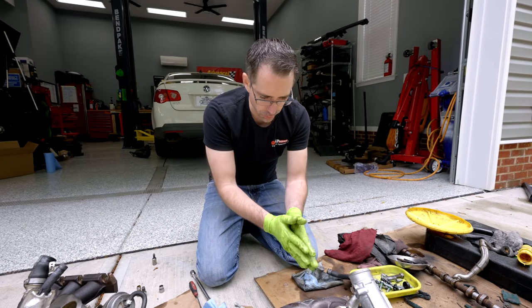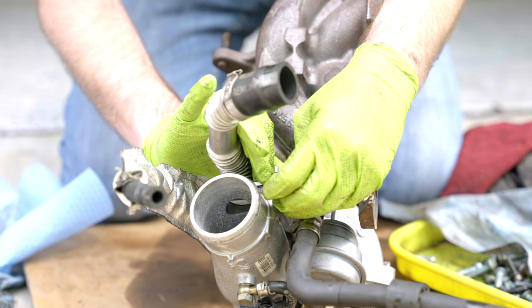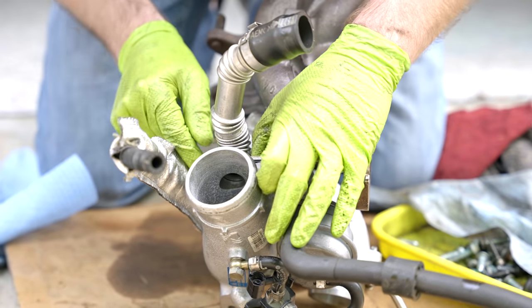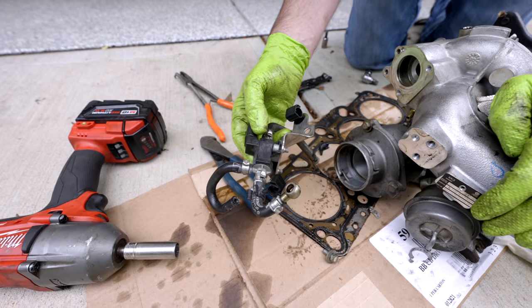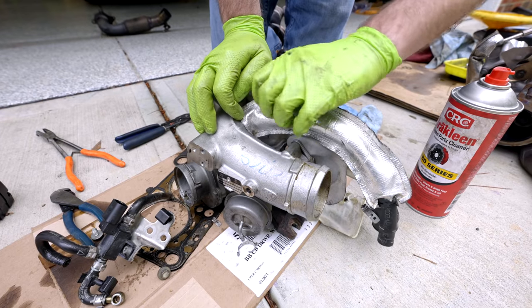I am swapping over all the lines from our original K03 turbo to the K04. That just involves all these oil feed and return lines, coolant lines. This is the N75 valve here that controls the wastegate, and yeah, that's what we're doing.